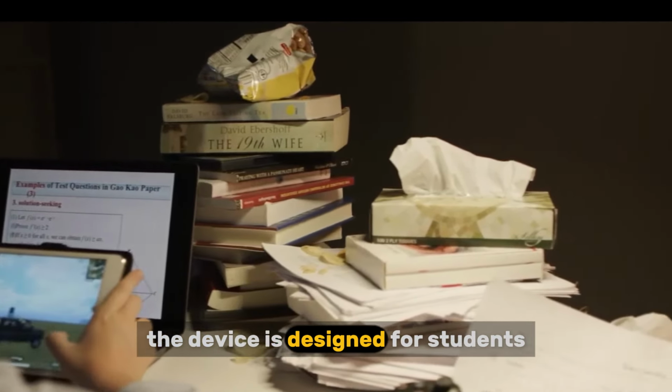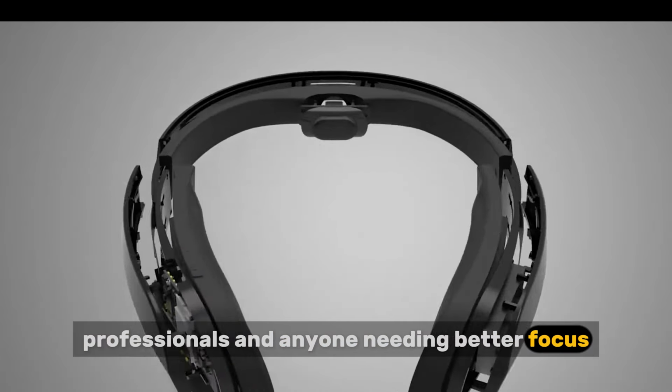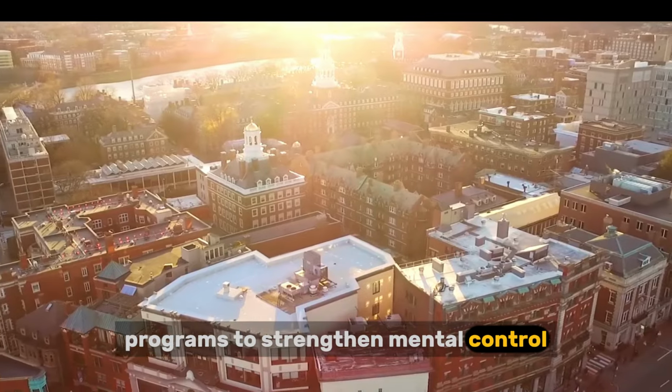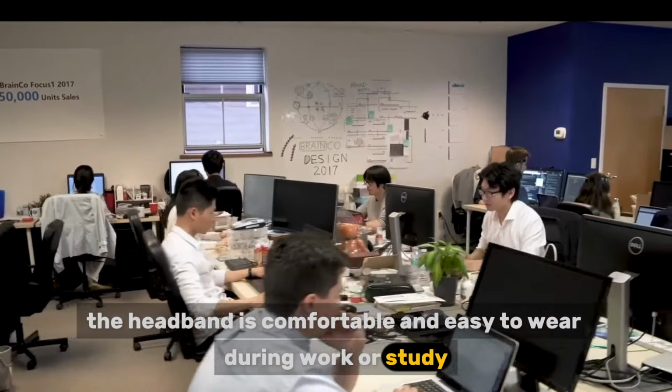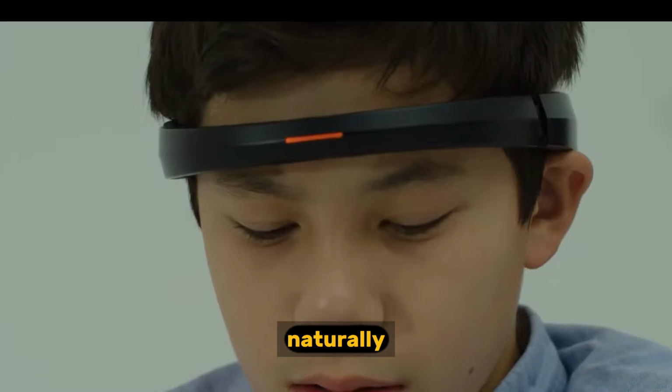The device is designed for students, professionals, and anyone needing better focus. BrainCo's app offers personalized training programs to strengthen mental control. The headband is comfortable and easy to wear during work or study. It aims to enhance productivity and cognitive performance naturally.